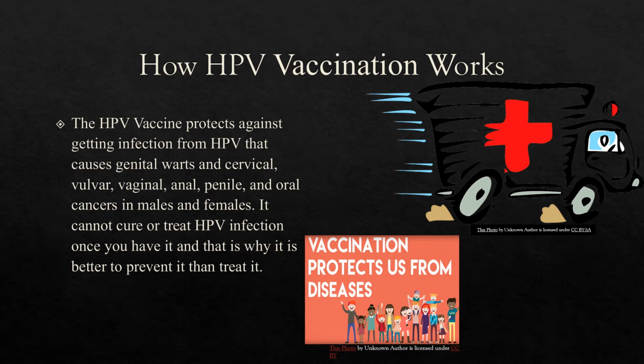I just want to repeat that one more time. The HPV vaccination cannot cure or treat HPV infection once you have it, and that's why it is so much better to prevent it than to treat it.